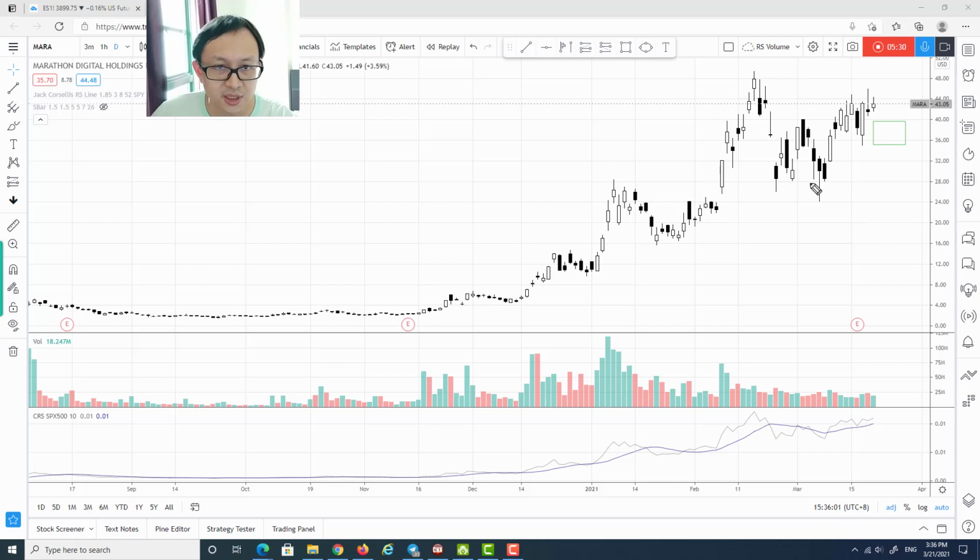So subsequently we see that it's kind of forming another test. Just like the Bitcoin, but in Bitcoin I think the structure is a lot stronger. We can see that supply has been decreasing throughout. Even during this change of character with a lot of the gapping down action, we see that supply is not that excessive. And right after that we have a prompt of the rally followed by another test, even though the test actually comes with a lower low.